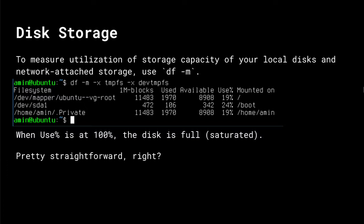So we're going to talk about storage, disk storage here. This is pretty straightforward. I think a lot of us probably know this tool because, you know, we don't want to run out of storage on our laptops and computers. So in order to measure utilization, you run df. I like df -m because it prints it in megabytes, and that's easy to reason about. So you can see on the right here, 19 and 24% and 19%. These are actually the same thing, but whatever. So I'm not full. That's great, right? So when this is 100%, you're saturated. That is also pretty straightforward.